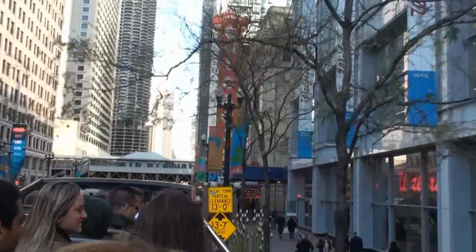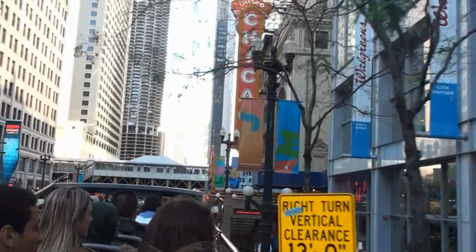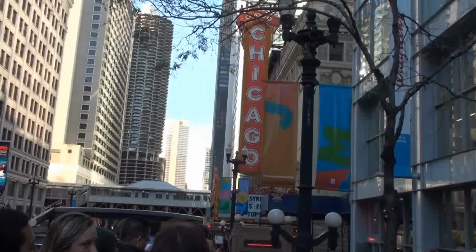To the right over here is the largest Walgreens store in the world.